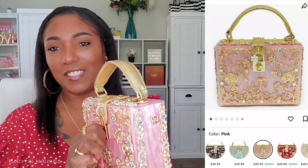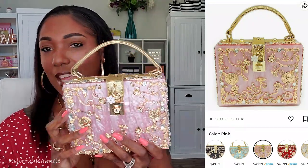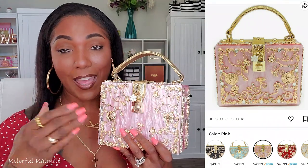I really, really love it. Thought it was super cute, super unique. Like I said, they have several different colors. I have like four of these, and they're so, so pretty.